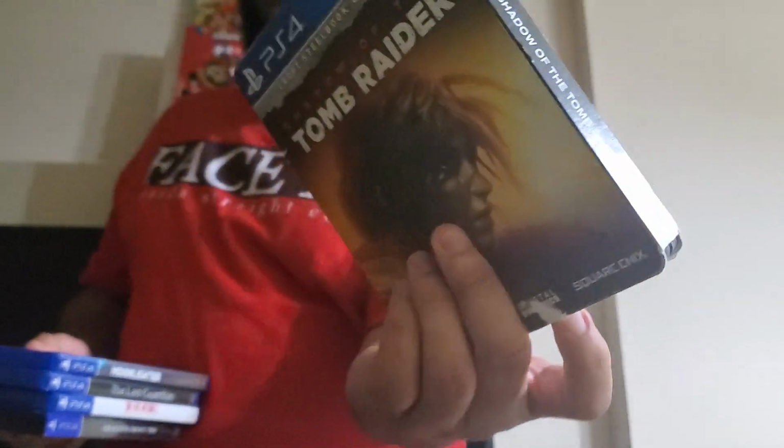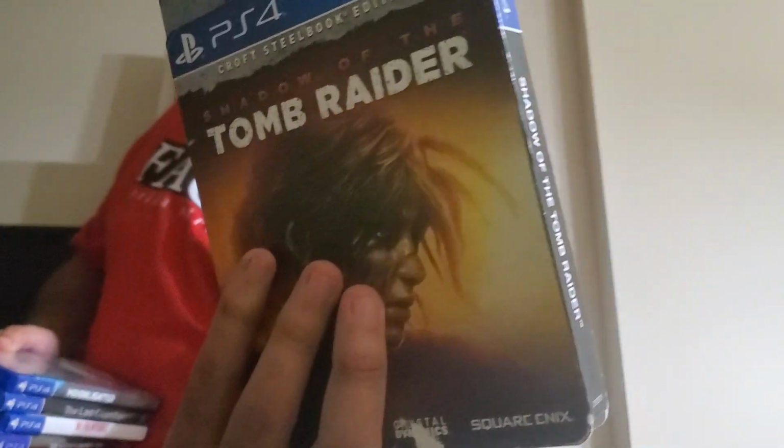I also got Shadow of the Tomb Raider. This is the Steelbook edition. I have the Steelbook edition of Rise of the Tomb Raider, so I'm trying to get them all in Steelbook because it's just the collector in me. I hate not having them all if I have one. So I got that as well.